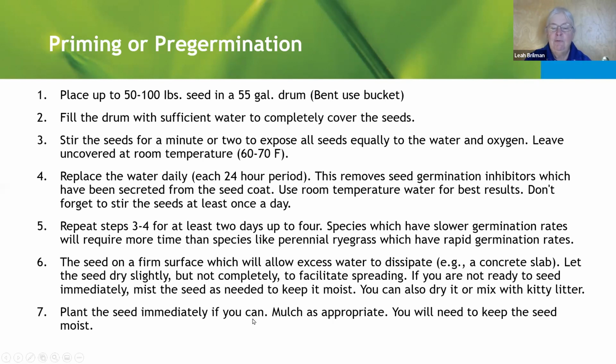Plant the seed immediately if you can. Mulch is appropriate. You will need to keep the seed moist, but not as many days, because it's ready to pop as soon as you put it down.